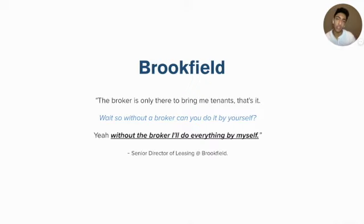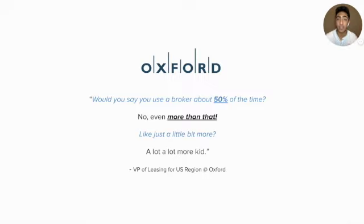The second thing we wanted to do to make sure we really validated the opportunity cost of a broker and the problem was, see how many times you guys use a broker, what percent of the time. We lowballed it to somewhere around 50%. And when talking to your head of VP for the US region of leasing, we realized that it's actually more than 50%. So you guys are actually using a broker a lot of the time. And this kind of helped us validate, okay, well, Oxford's using a broker a lot of the time, and we know that they cost a lot, meaning that they're actually spending a lot of money on this.